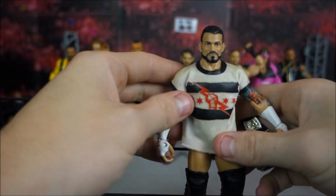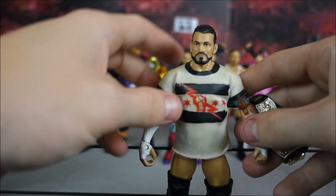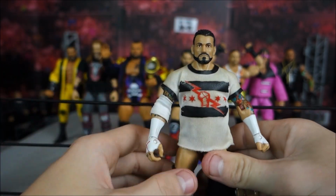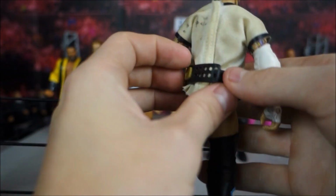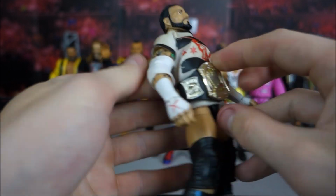The shirt, this is the only way to get the shirt. That is his iconic look. That's his iconic shirt. And as you can see, mine is pretty dirty because I got this when it was released. The shirt's got a bit of paint there. I could wash it probably, I don't know, but it is an awesome figure.